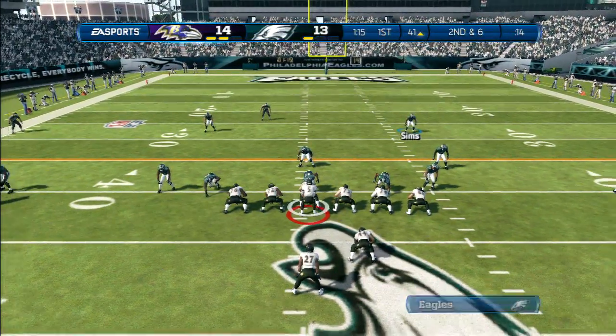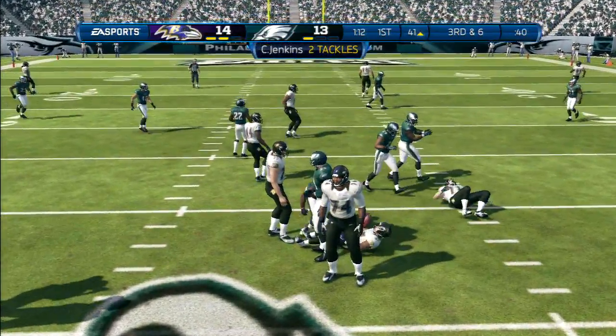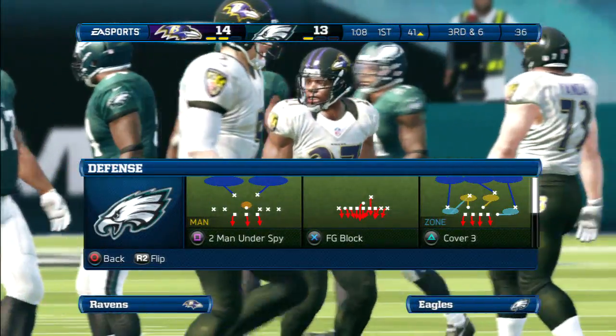Plenty of defensive backs out on the field for this one. Right back to him one more time. No gain.